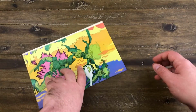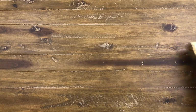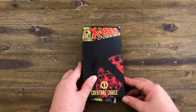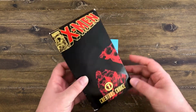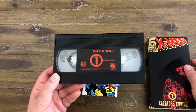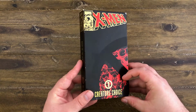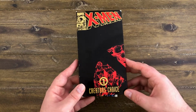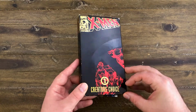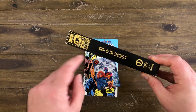So those are the comics, but you could also, if your parents were really cool, they'd buy you these VHS tapes. So here is the first one, the Creator's Choice. The first one is Night of the Sentinels. I like the sheen to them, you know, the glossy X and then the gold print embossing or whatever, the sides. I like the comic box panel there.